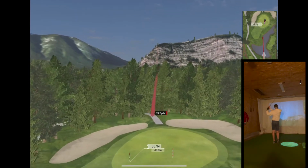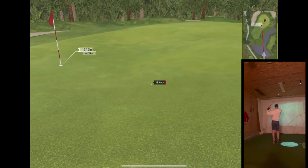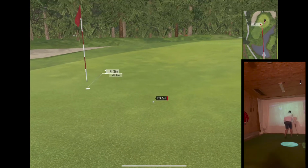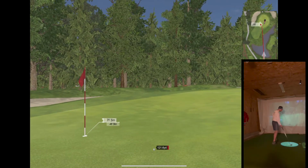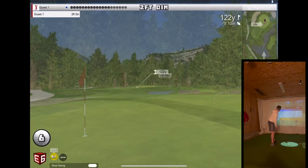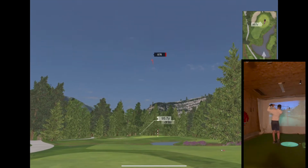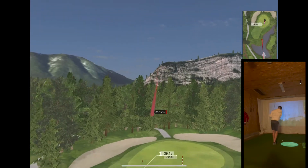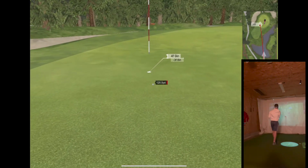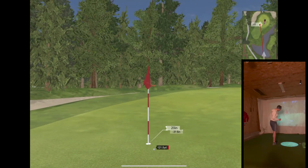This could be a better line. No, still, I'm just keeping it a little bit high up there. Let's turn this one over. Giddy up, let's go, come on. Come on! Oh my, 20 inches.